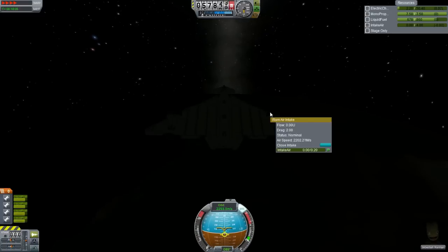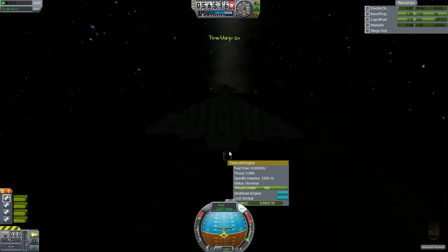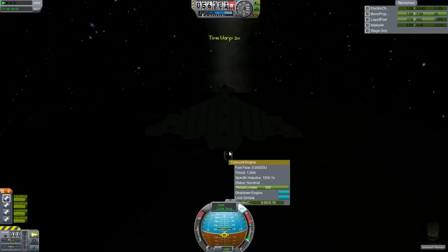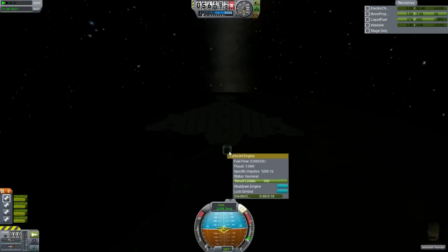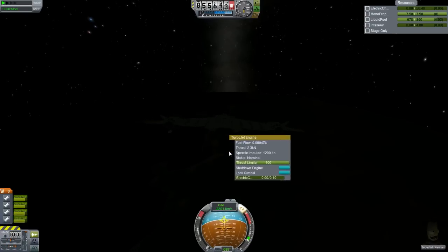That's really cool. And one of the reasons why I couldn't get this design into orbit is because, if you notice on the right, the resources, we don't have any electricity left. You know what that means? You lose control of the craft.